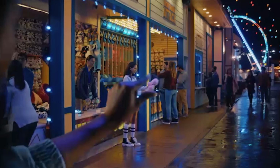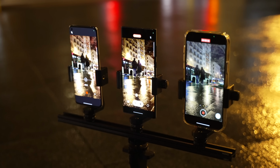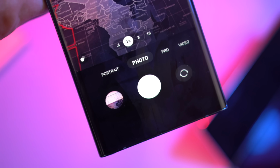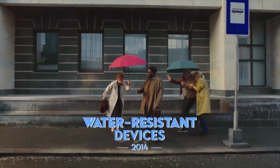As you can see by Samsung's marketing, it's all about Galaxy AI. Not just this, Samsung has also officially cleared two of the biggest doubts that people have regarding the S24 series and the S24 Ultra. First question, do you have to pay for Galaxy AI? And the answer to that question is no.